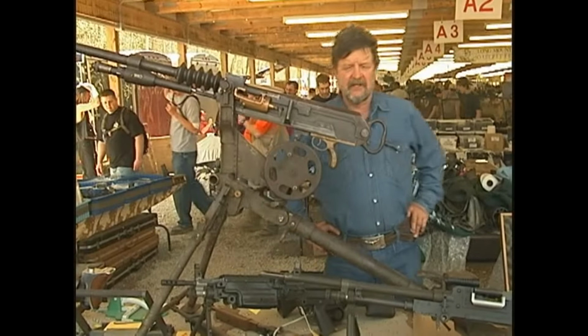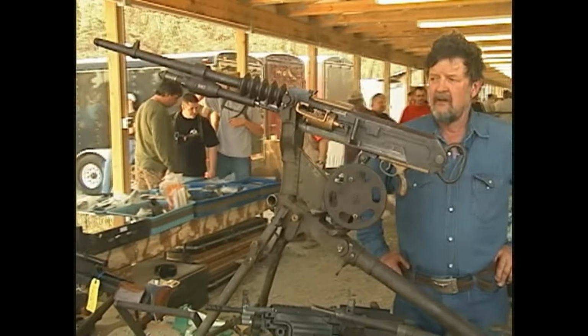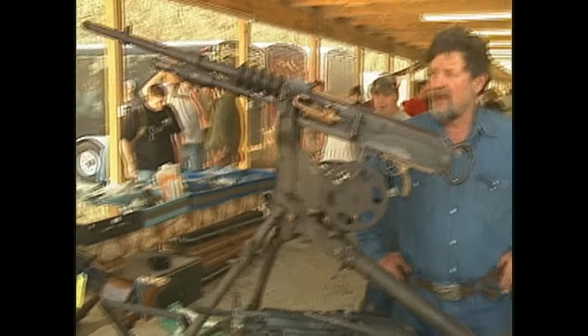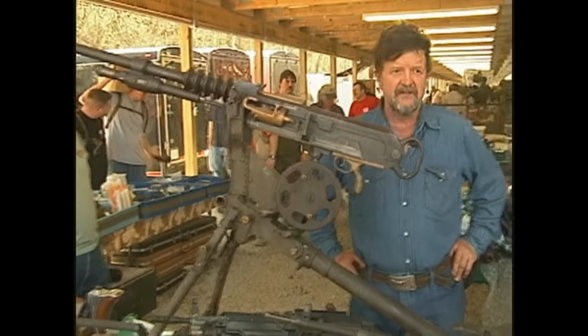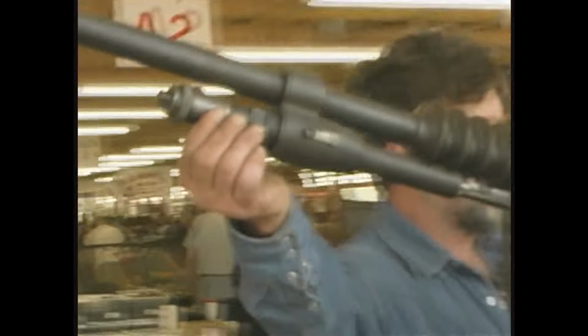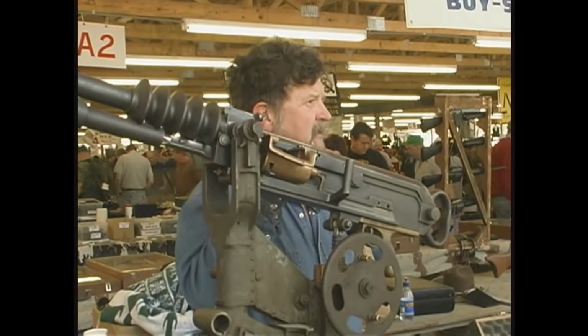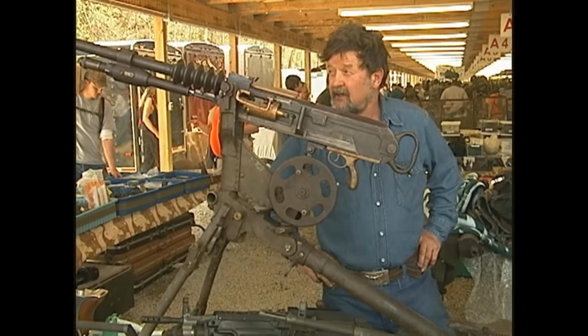This is one of the most significant guns, particularly from a U.S. standpoint, used in World War I. This is a French 1914 heavy Hotchkiss gun. It's an 8mm Lebel, shoots from a 24-round metallic feed strip. It's gas-operated, with an adjustable gas regulator here. Our first 14 divisions that went overseas in World War I were issued this gun. That's a French manufactured gun for which we supplied them the materials.